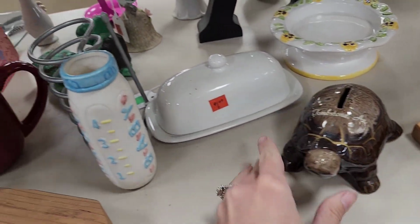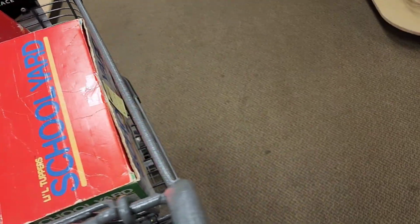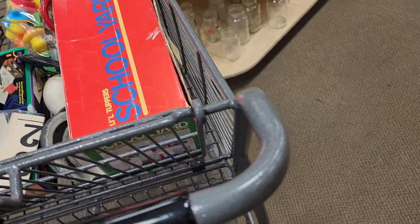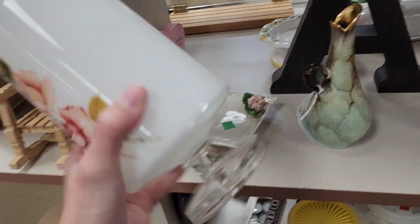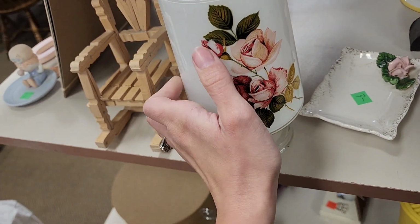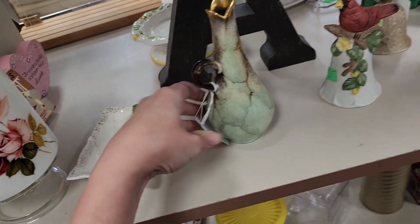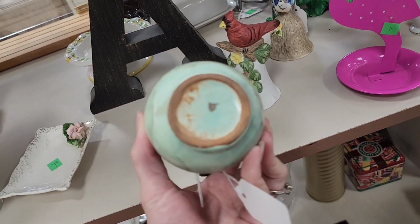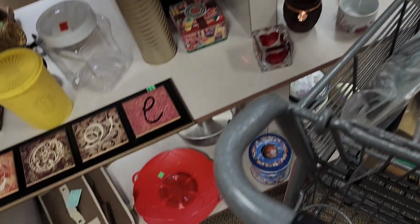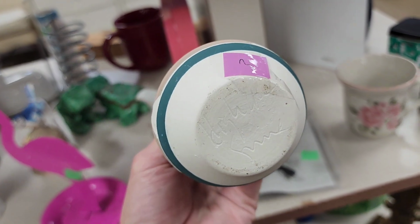$4 on the little turtle piggy bank. I did leave him behind. He was cute though. I really liked this piece as well, but it did have some of that transfer coming off right there, and maybe somebody would have just looked past that if they're picking it up at the store, but for reselling, that's why I left it behind. That's probably that Frankoma, or I don't know how to say it, but I try not to butcher everything, but it kind of happens anyways.